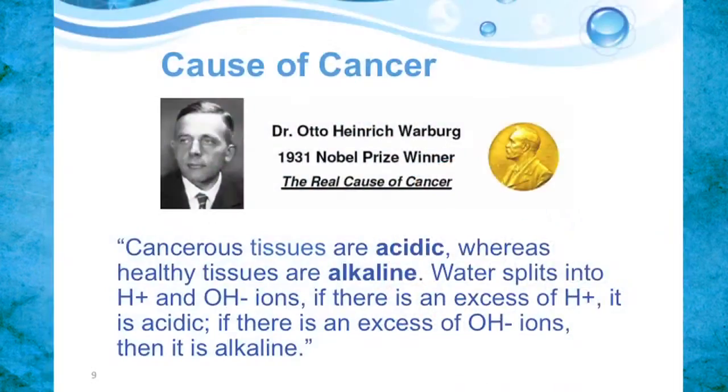In the advanced states of acidosis, we can see that all forms of cancer exist. Now, in 1931, a man by the name of Dr. Otto Warburg won Nobel Prizes for proving that cancer could only survive in an acidic environment. Thus, the solution was to get alkaline.